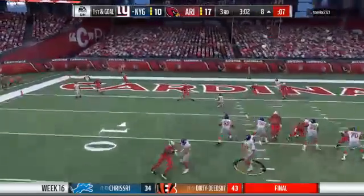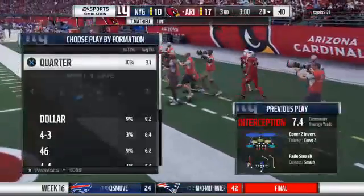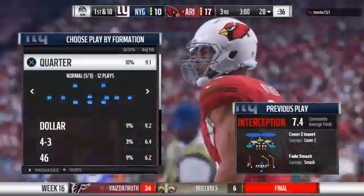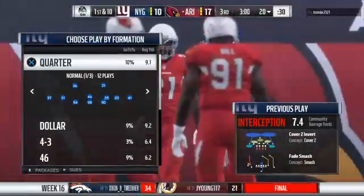Here's Webb. And this is going to be intercepted. It's the Honey Badger, Tyrann Mathieu. Well, surprise, surprise, partner. No, we know it's not a surprise. When you try to complete a pass against this Cardinals defense, there's a reason that they are known as the no-fly zone.